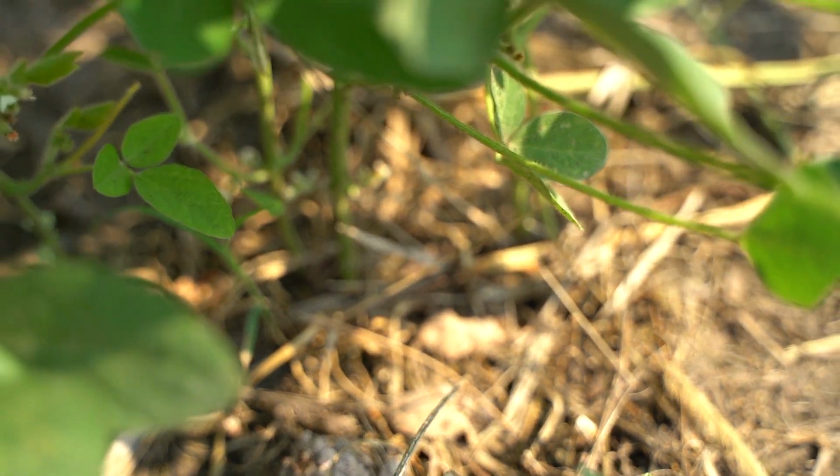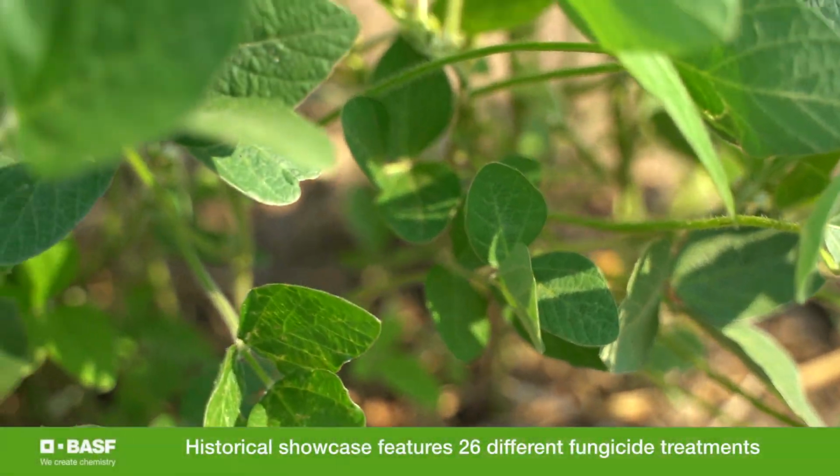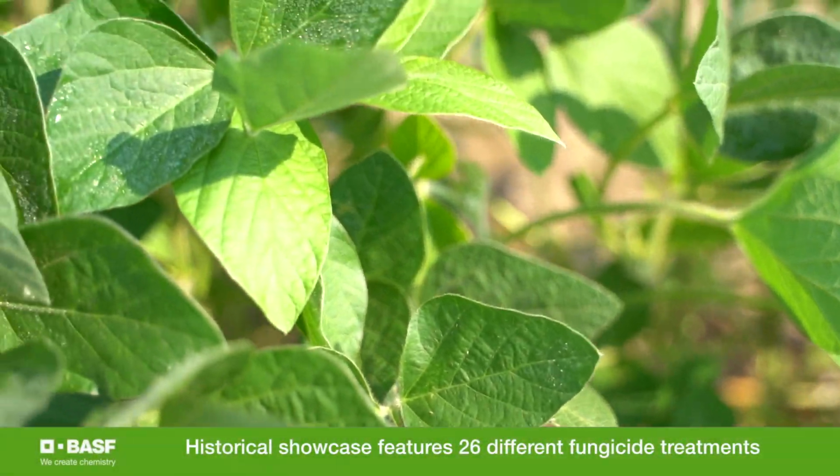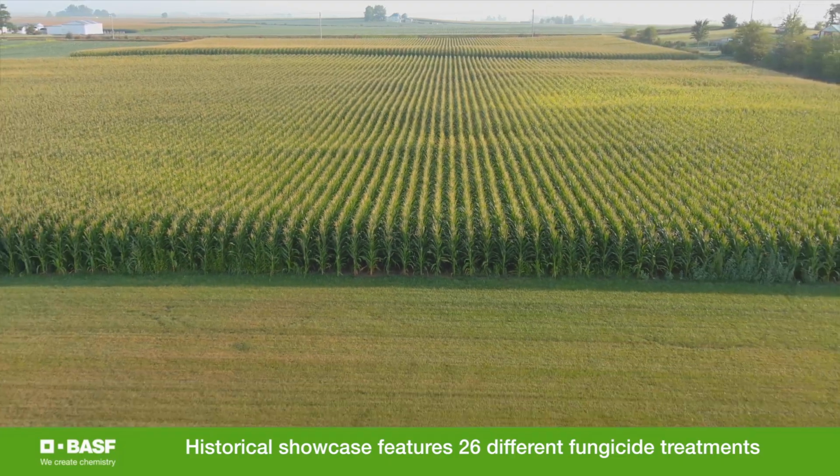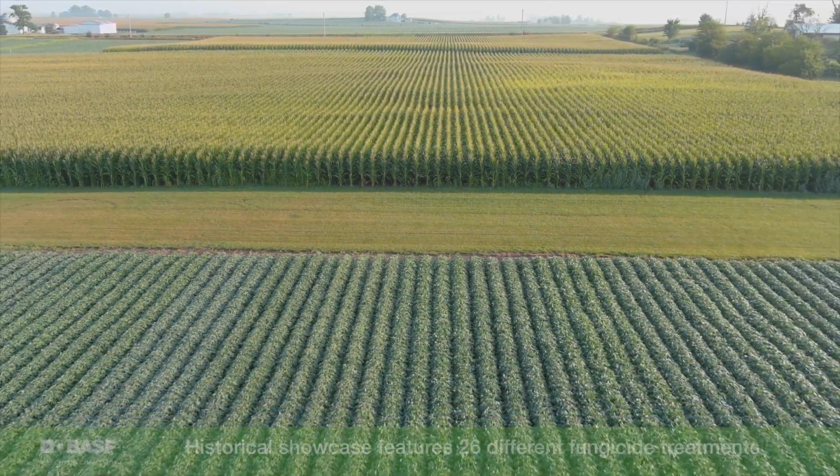So in our product showcase here today, I thought it would be interesting to look at some of our history. We've actually applied 26 different fungicide treatments that represent technologies in use from the 1960s to today.